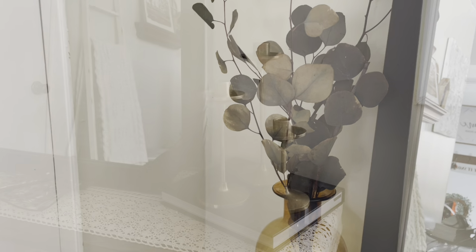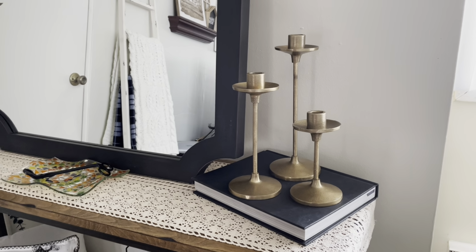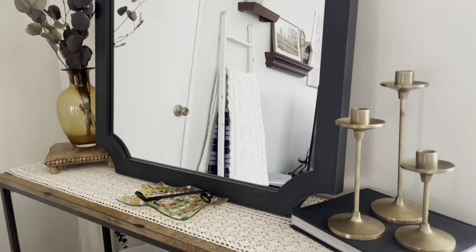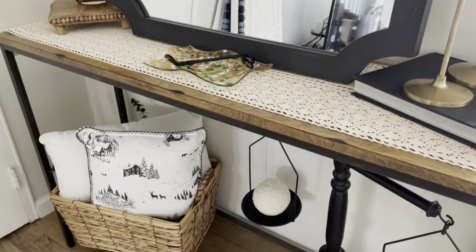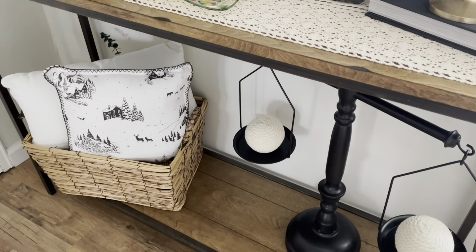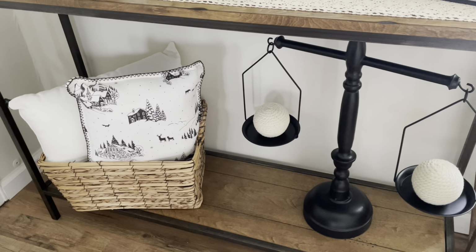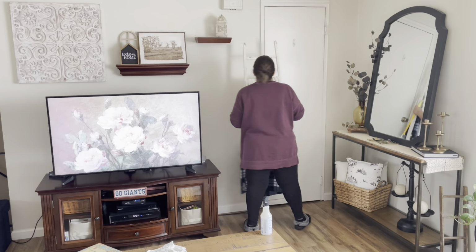Like I said at the beginning of the video, I wasn't going to decorate a lot for Valentine's at all. So you'll see later, I literally just have one or two items of Valentine's. I kept some of my winter pillows out, and yeah, just simple enough.